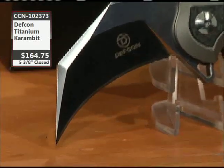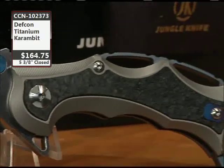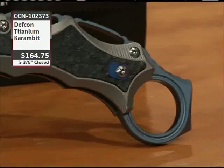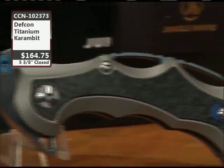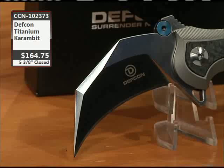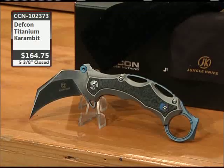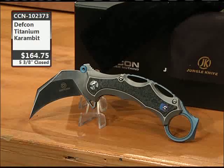Fantastic steel. Look at the dual grinds on the blade even. It's got a rear side pocket clip. It's got a silk style pouch. Now a lot of people think that the karambit is some kind of fantasy knife. No, it's not. It's being used in Indonesia right now and has been for quite some time as an everyday working knife. Well, it's an old design actually. Exactly, as Bob pointed out.